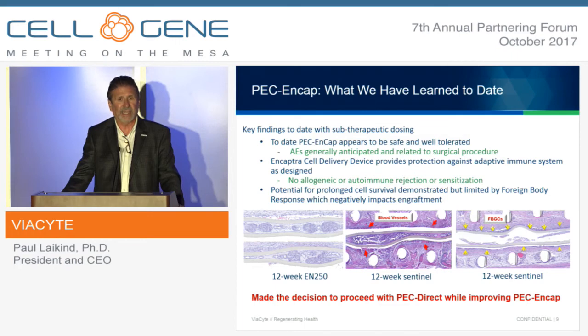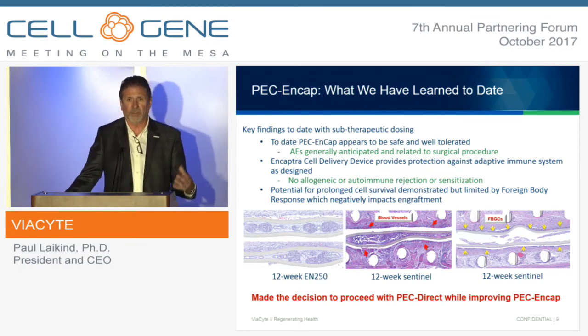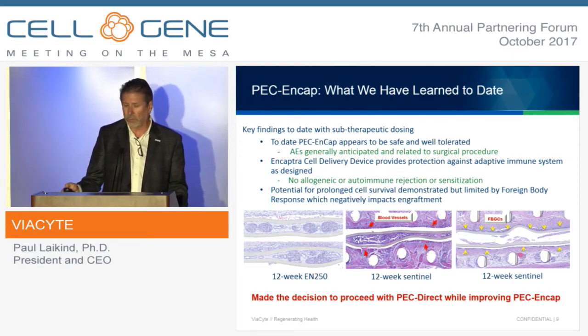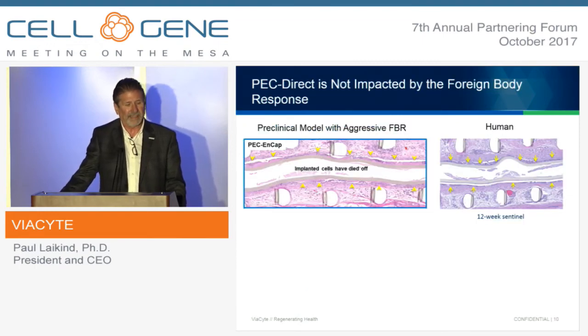which is a very active foreign body response, laying down a layer of cells on the surface of that membrane and therefore blocking that vascular network that we needed and leading to a loss of cells inside. This was more like what we saw in the more aggressive animal models. So we had our answer as to where the humans sat. So based on that, we pushed forward with PEC-Direct aggressively. The reason we're doing that is it's not affected by this foreign body response.